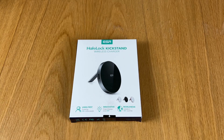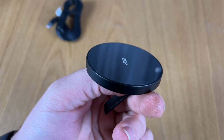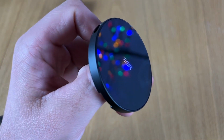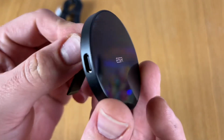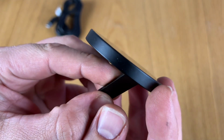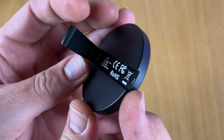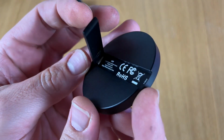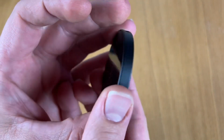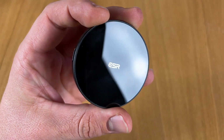Today let me introduce you the ESR HaloLock. It's a kickstand wireless charger with MagSafe compatibility. It's a charger for Apple iPhone 13, 13 Pro, 13 mini and 13 Pro Max. Of course, MagSafe is available for the 12 Pro, 12 mini and 12 Pro Max too. That means it's compatible with all the iPhones from 2020 and 2021.